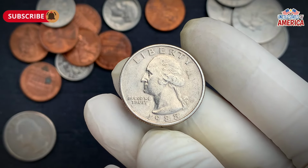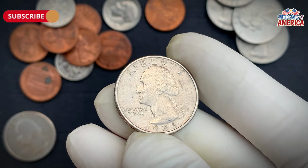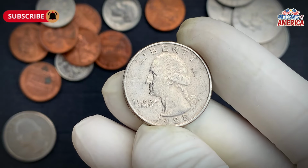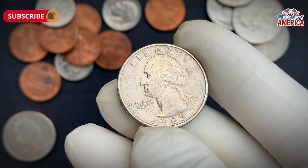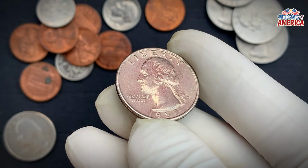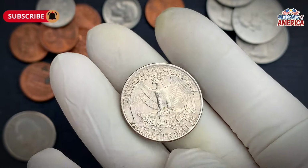The story of the 1988 quarter begins at the U.S. Mint, where over 1 billion quarters were produced that year across 3 facilities: Philadelphia, Denver, and San Francisco. But here's the shocking truth: among those billion coins, a handful of rare error specimens have sold for astronomical amounts at auction. Just last year, a double-die 1988 quarter sold for over $45,000. And that's just the beginning.